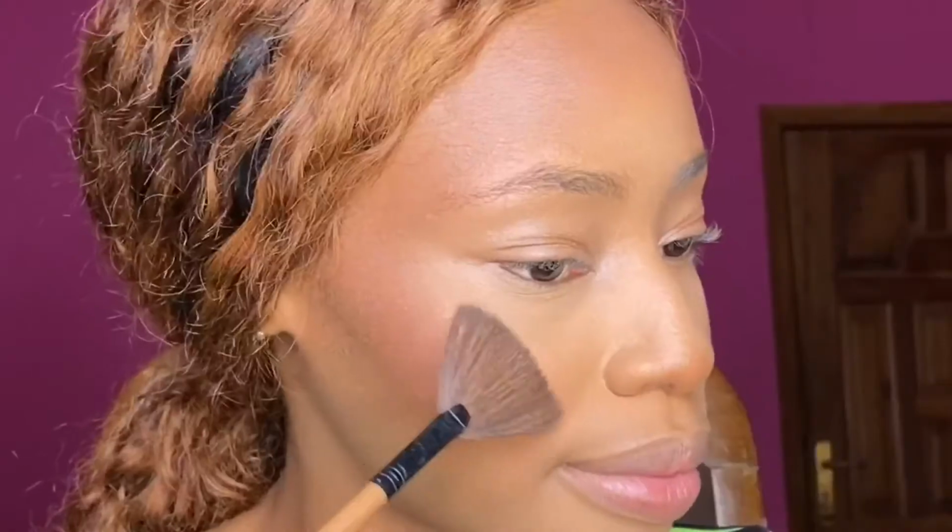Now I'm moving on to my highlighter, and for my highlighter, most people won't agree with me, but I use a fan brush. This is like the OG highlighter brush when highlighter was raining some years back. This is what everyone was using, but now everybody's like, it doesn't work. But for me, I like using this brush, or you can also use this type of brush, which is what we use to do our contour. This is going to make the highlighter show up really well, and this is going to subdue the highlighter. So this brush is what I'm going to be using today.